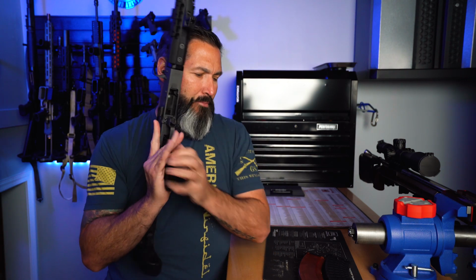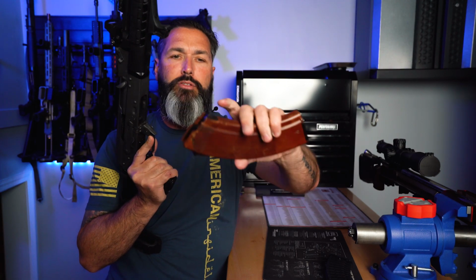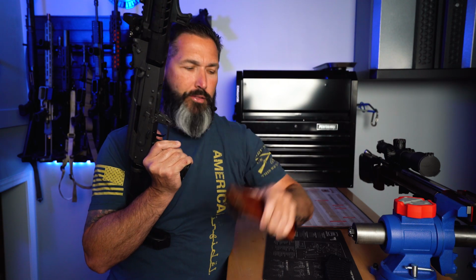If you're not familiar with AK mags, if you've never shot one, just in case you don't know, an AK mag isn't like an AR mag. You're not putting a box inside a box. It's got a little tang right there that you insert in, and then you lock it into place. To release it, you hit this tab here, and it releases the magazine.